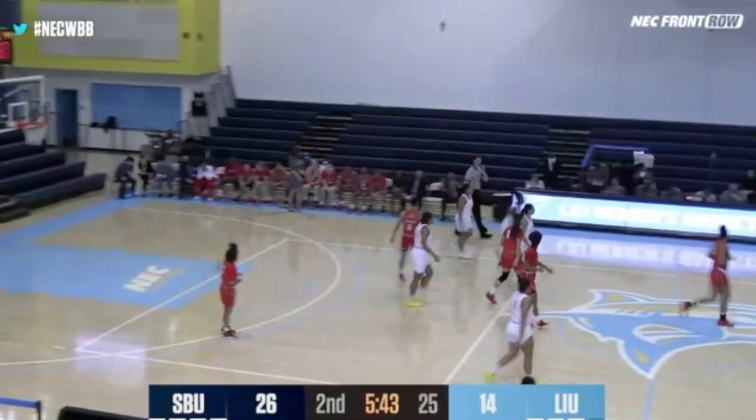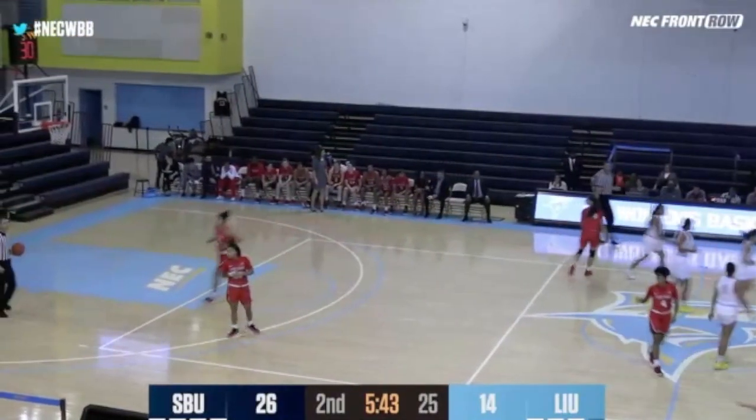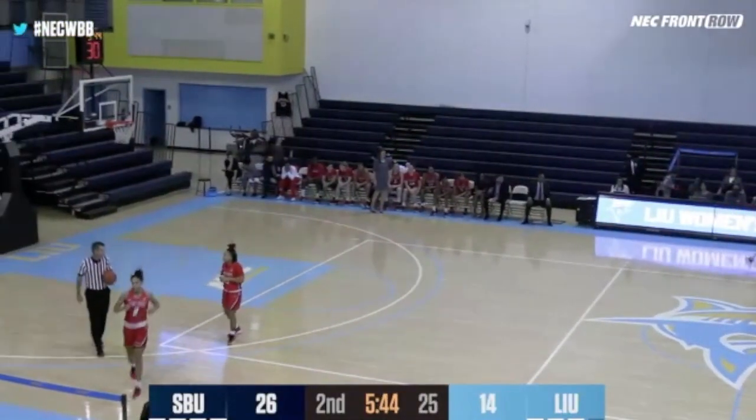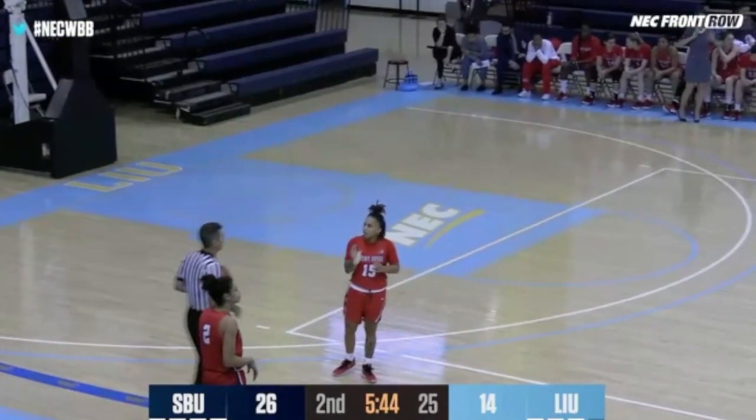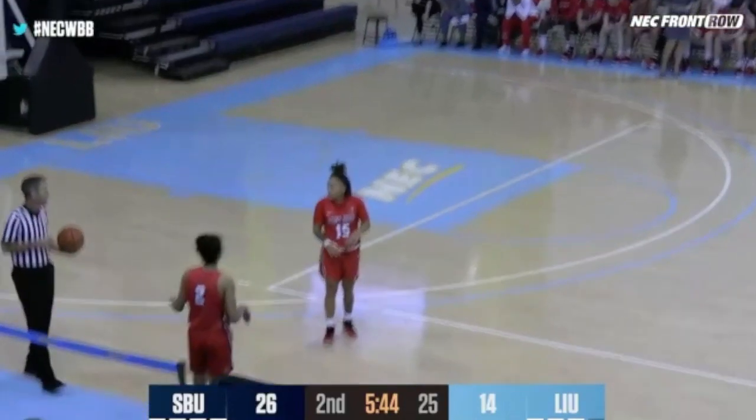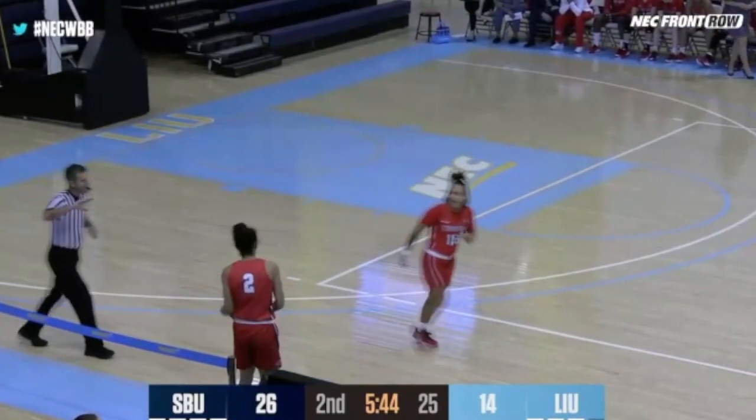And that'll be her second foul. It's kind of tough right there. Kiera Bell already leading the way for the Sharks with 8 points. 5:44 left to go in the second quarter. Stony Brook has a 26-14 lead.